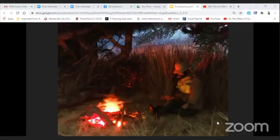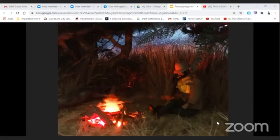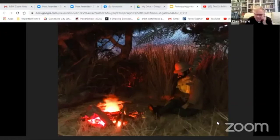You've seen it, you know what I'm talking about. It's a big piece, but the actual diorama is not that big. I remember walking around it and seeing all the stuff: underneath is the fire, and behind it in the background, if everyone can see, is the star field.